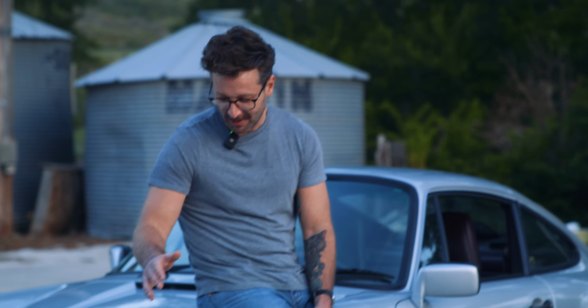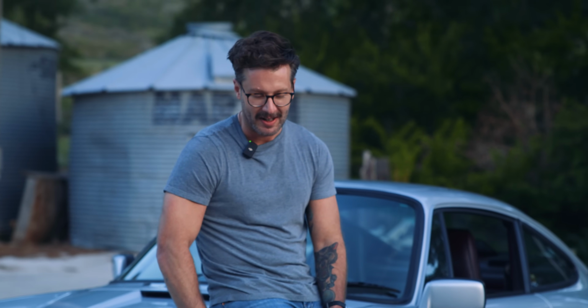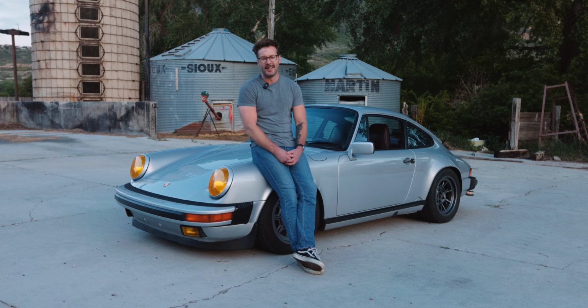Before I bought this car, the gentleman that was going to buy it, if I didn't pull the trigger right then and there, was going to turn it into a Safari. He was going to just make it into a Safari, which would have broken my heart, but I got the car. What's great about Porsche is that it is very acceptable to mod these cars. I think it's a tasteful build, but if it's your car, do what you want with it.